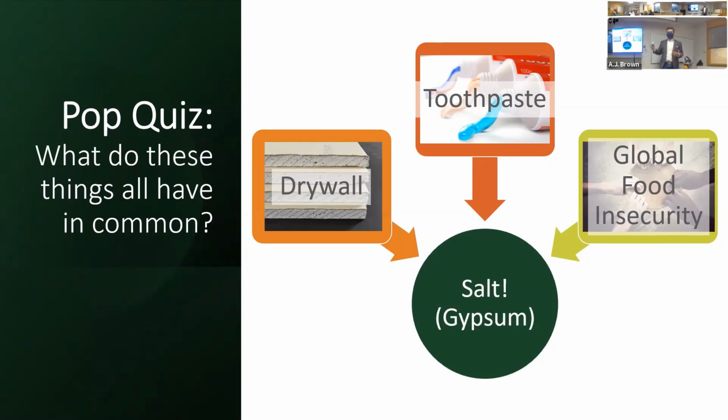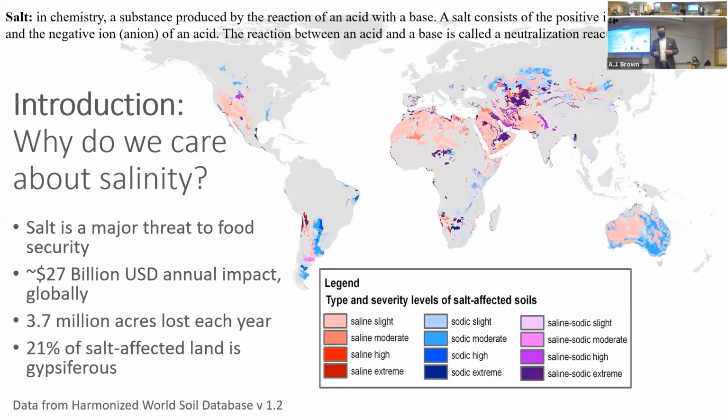Gypsum is the primary ingredient in drywall for putting walls up in your house. It's also a large ingredient in toothpaste that gives it that nice creamy texture. And global food insecurity is clearly influenced by salt, and I'll show you, but that's what we're going to focus on next. Global food insecurity is majorly influenced by salt, because this map right here points out to us where in the world salt is a problem.